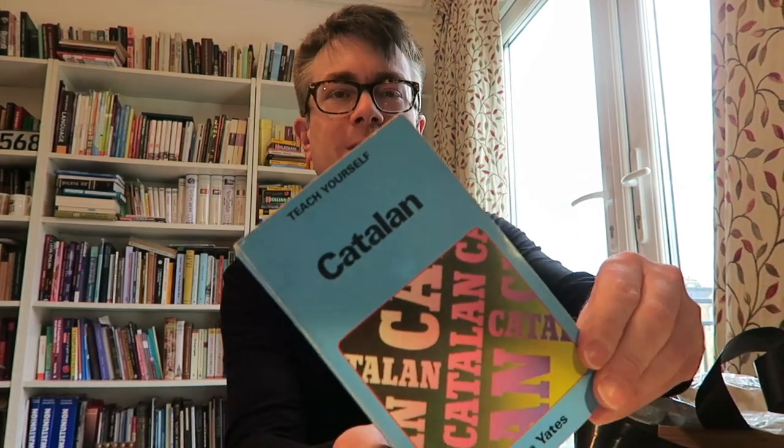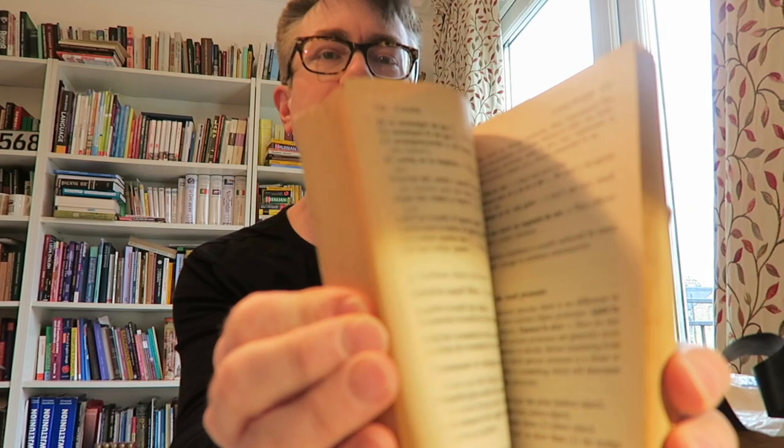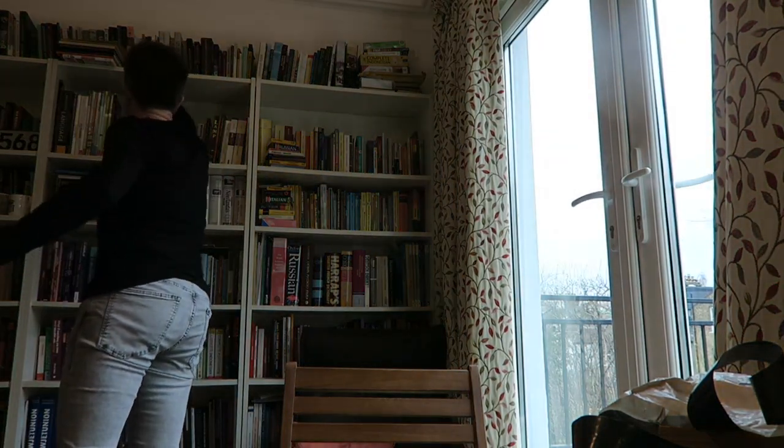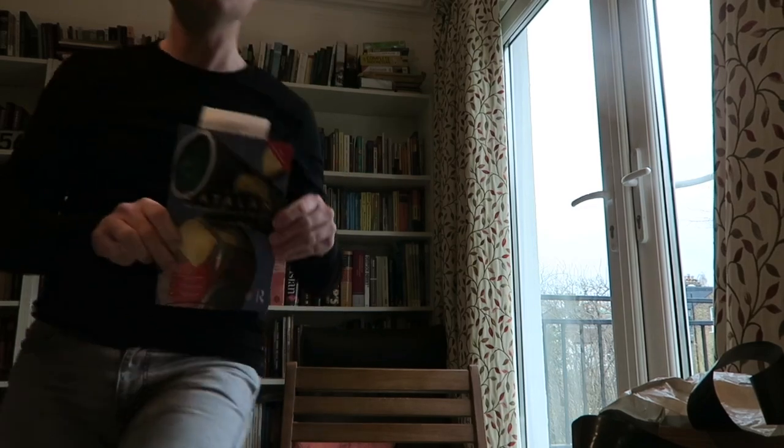The first one that caught my eye was actually this, Teach Yourself Catalan. This is an older edition in the Teach Yourself series. So as it's an older book, as is often the case, I think they tend to have a bit more grammar in them, packed with information and exercises. I do have a contemporary Catalan book, which is here in the Colloquial series.